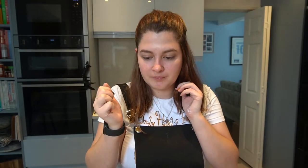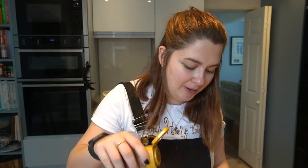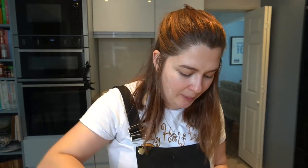How bad is it? I'm not gonna know until I've made them. It doesn't taste that bad in the bowl. Basically, what I was supposed to do at the end was dust them with sugar. Which I'm now not gonna do, because all the sugar is in the bowl. God damn it, Alice. Let's just put some bloody cinnamon in here then, shall we? Why not? Because I'm not gonna put it on the top, because I absolutely messed it up. That may have been a bit too much cinnamon.